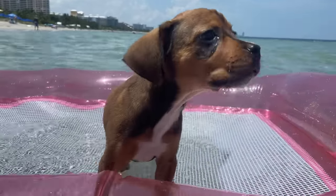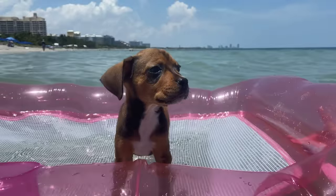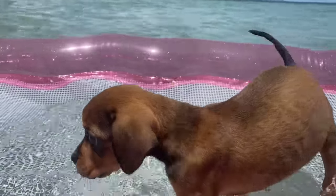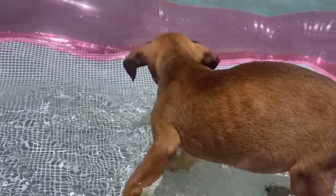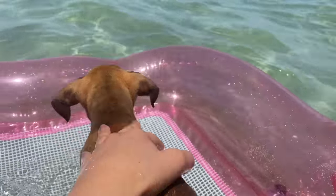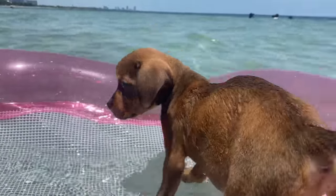Guys, so I brought little Callie out here to cool off on the little raft, and she is completely loving it. You know, this is a new place for her. She gets to smell all new smells and explore a whole new little territory, and she absolutely loves it. I'm just gonna splash some water on you so you cool off, little girl. Do you love it out here? The beach is your favorite place, girl.